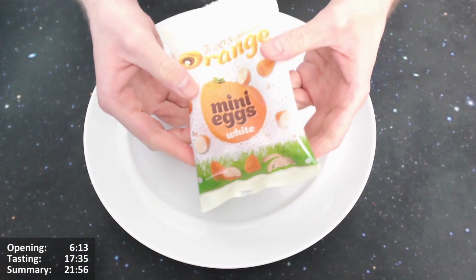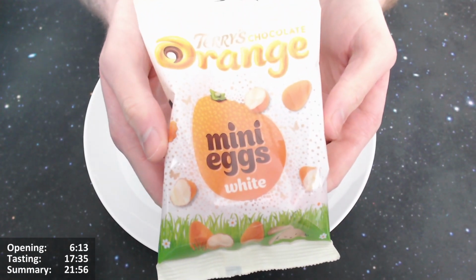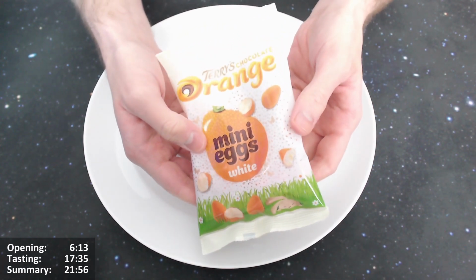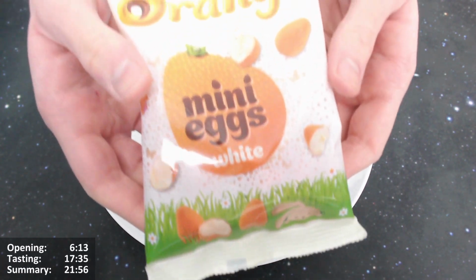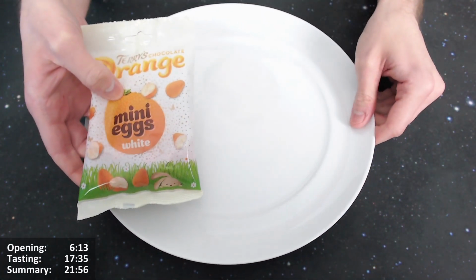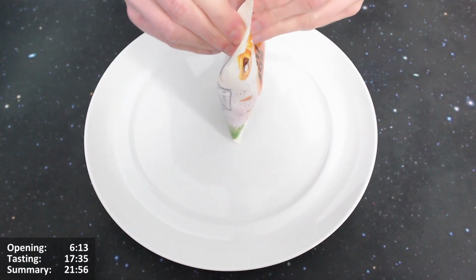Right, okay, so these are Terry's Chocolate Orange White Mini Eggs, or white mini eggs, however you want to say them, and I'm going to give these an open. So you can see there's lots of white here. It's kind of oversaturating the camera. I'm not sure what I can do about that, but there we go. Yeah, so there we are. But okay, let's give them an open. Quite excited about these ones, as I say.